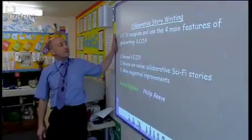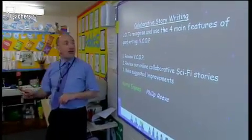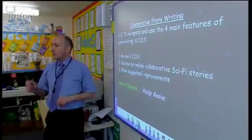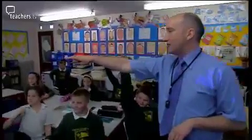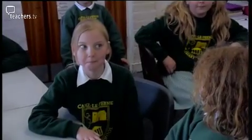Our learning objective today is to recognise and use the 4 features of good writing: V, C, O and P. Can anyone tell me, what does the V stand for? What does the V stand for? Chloe, could you tell us? Ambitious vocabulary. Ambitious vocabulary. What kind of words might that be? Chloe, any ideas?